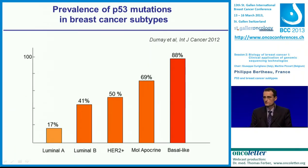Now, regarding breast cancer subtypes, P53 mutations are not distributed homogeneously in breast cancer. In luminal A tumors, P53 mutations are very rare, 17% probably. On the other side, basal-like tumors bear almost 90% P53 mutations. In luminal B tumors, 40%, in HER2 amplified tumors, 50%, and in molecular apocrine, those tumors that have estrogen receptor negative and androgen receptor positive, almost 70% cases are P53 mutated.